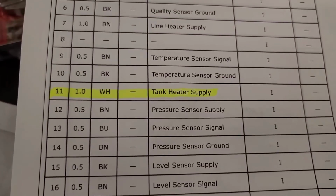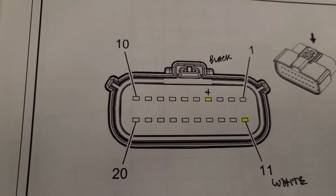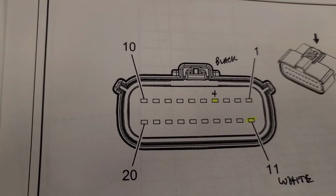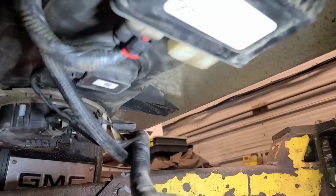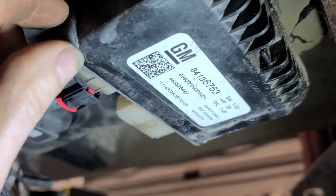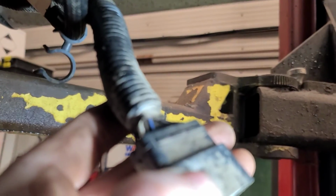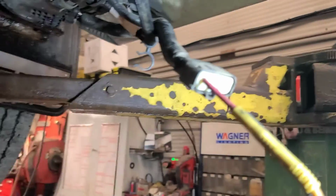Pin 11, tank heater supply. So we're going to disconnect it there. I'm going to turn the key off because I'm going to generate a bunch of codes if I have the key on and I unplug it. So I disconnected connector 2 at the reductant module, and I'm across pin 11 and 4. You can see the pins, the white wire and the black wire.